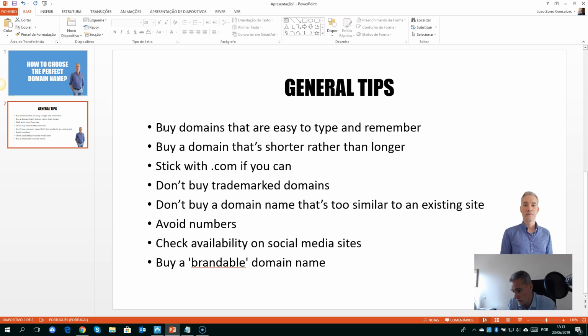If you have a local business, you can also choose your country's domain extension. For instance, I'm in Portugal. If I create a local business for the Portuguese market, I will for sure try to register the .pt domain extension. Another tip here, and this is vital, this is very important: don't buy trademarked domains.